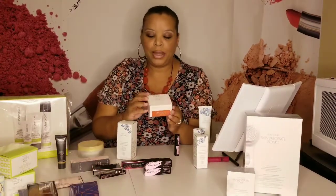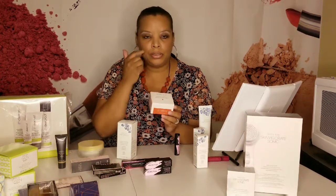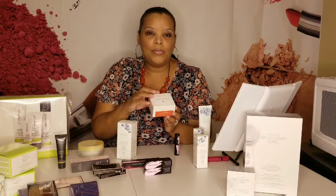And I also love the Mary Kay Hydro Eye Patches. These are really nice. If you're tired, if your face gets that tired feeling, you put them under your eyes, and it feels like you went to an expensive spa. I mean, I love these, and they made me feel so good.